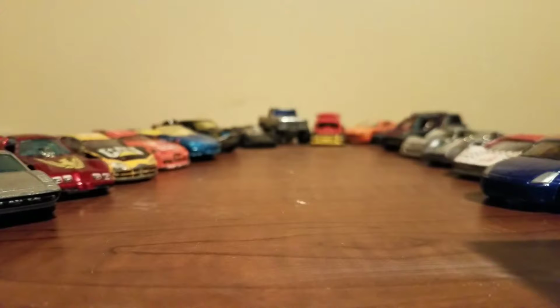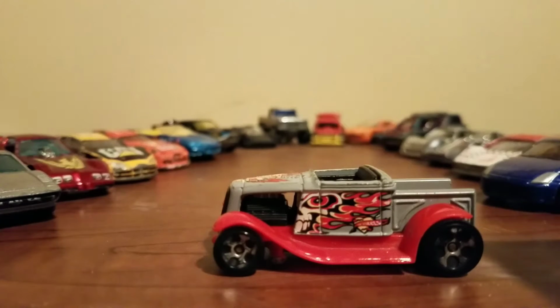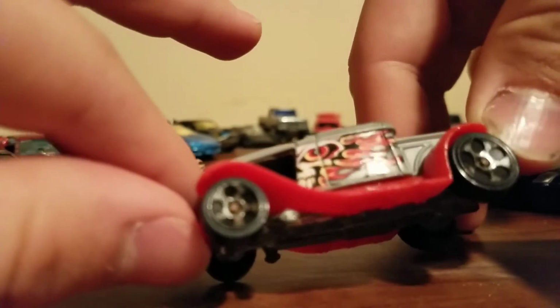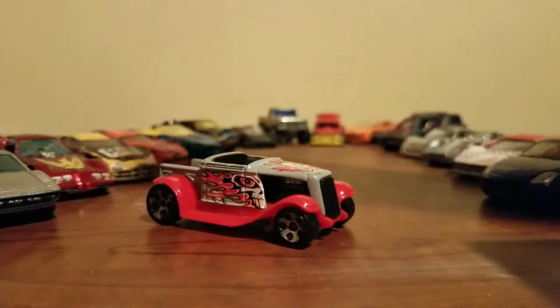Next up, we have from 2000. This is from Hooligan, not Hoonigan, Hooligan. Hot Wheels. It doesn't say the name of the car. It just says Hooligan on it, but some pretty nice detailing in there where the engine is. It's like a hot rod type car, you know?